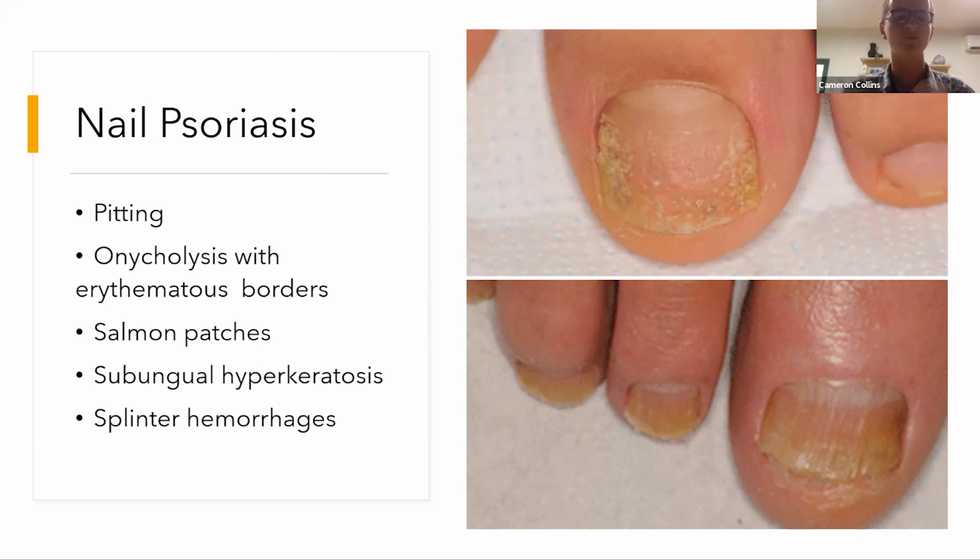So as we can sort of tell by some of those characteristics, you can see why patients may think that they have a fungal infection, but also for clinicians that don't know what we're looking out for, we could also see how they could be presenting with what you think is a fungal nail infection.